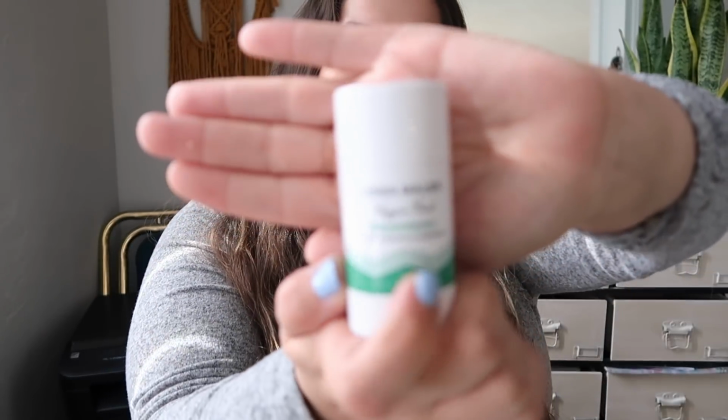And like I said, I'll be sure to link everything below, but it's the Hoppin' Fresh deodorant. Super cute, and it's nice and small, so it can be thrown in a bag easily.